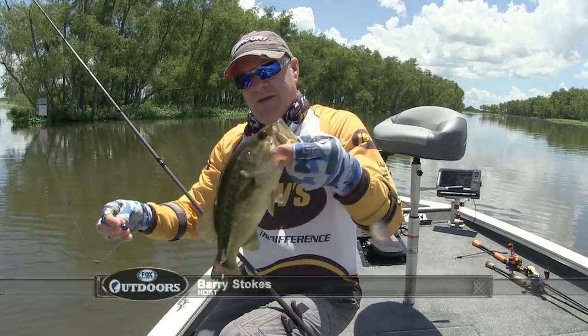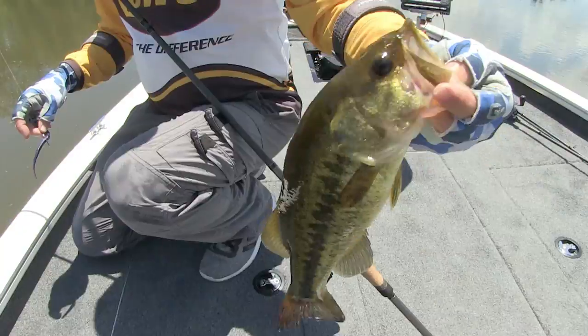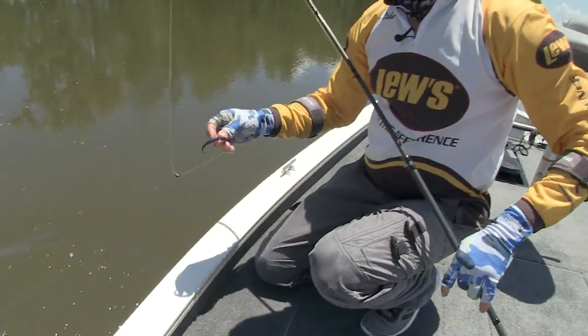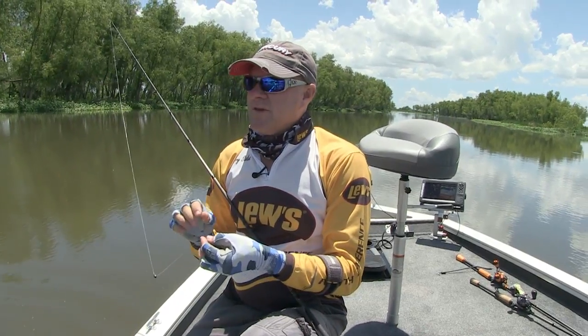Welcome back, everybody. Made it back out, and there is a largemouth for you right there, and a dark gold, beautiful looking bass right there. Let him go back. See you, bud.